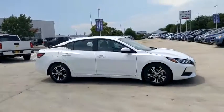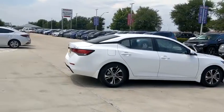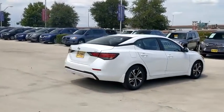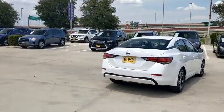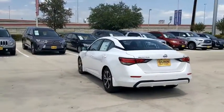A great choice today with the 2020 Nissan Sentra. With its spacious and versatile interior and stellar fuel efficiency, the Nissan Sentra is the obvious choice for anyone who wants to enjoy a stylish and comfortable ride.